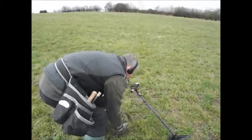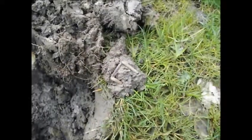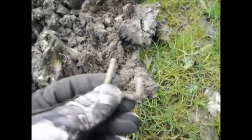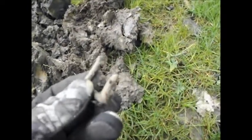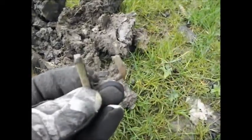Should pop that back in. Well, I'll turn the camera off just to save the batteries. I'll just quickly show you this. Not very interesting, it's just part of a broken buckle. It's not even complete. It's probably off a horse. But that's all it is. Just thought I'd share that with you.